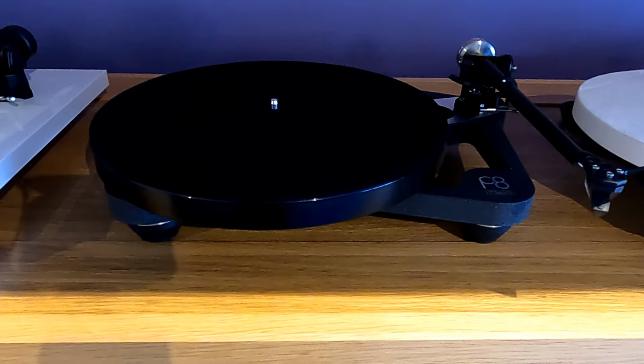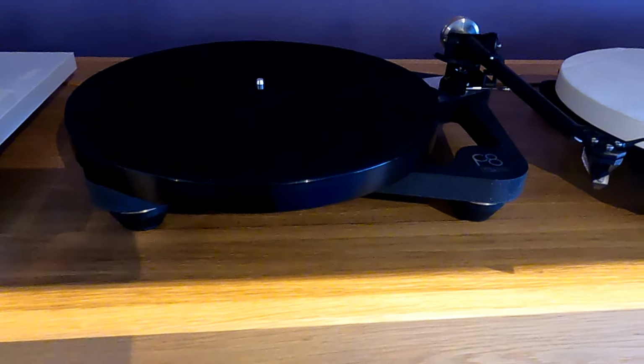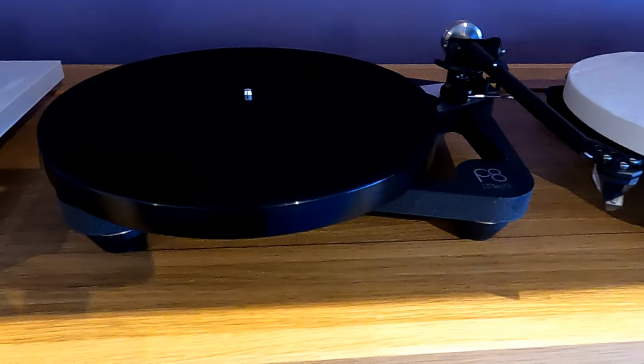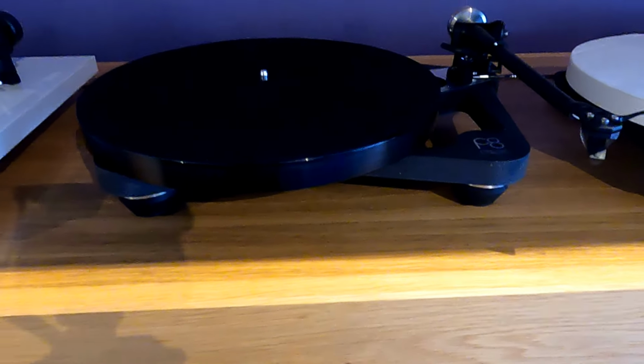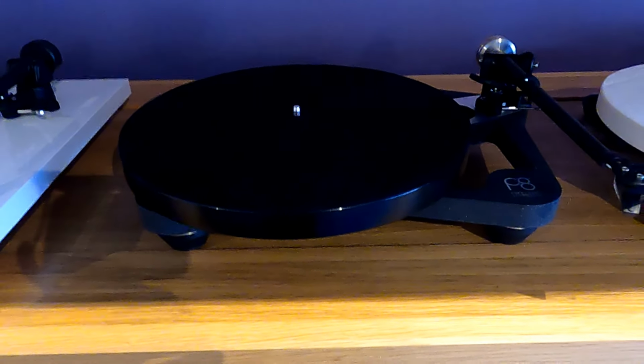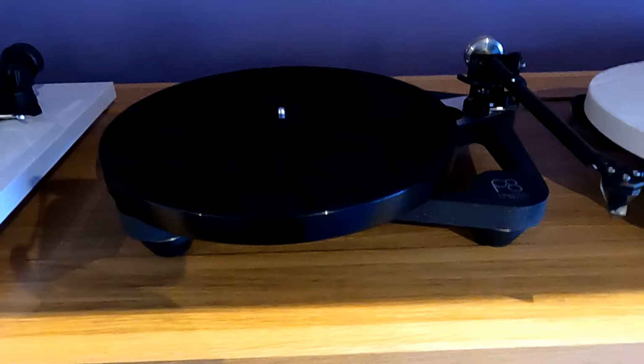It doesn't have any quirks or colorations that lend themselves to certain types of music. It covers everything, really. Superb tonearm on it. I would tend to go within this system for the bundle price with an ND7 cartridge, because it's really good value with that.